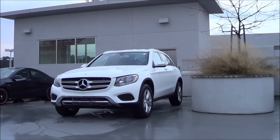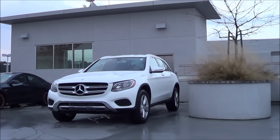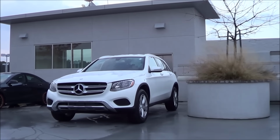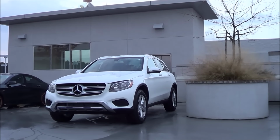Now, the GLC gets rid of the very boxy look that the GLK used to have in favor of a new sleek design. And you can really see a little bit of the S-Class Coupe in the rear of the vehicle, and it's pretty good looking in my opinion.